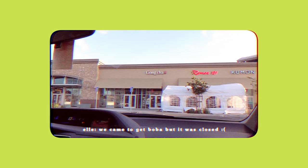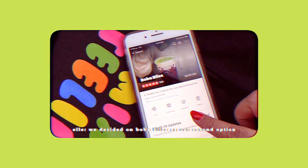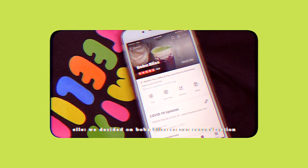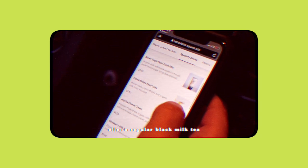Came to get boba, but it was closed. So we looked at another boba place now. We decided on Boba Bliss as our second option, so we're gonna head there now. I think I'm just gonna get a regular black milk tea, or if there's oolong milk tea, maybe.